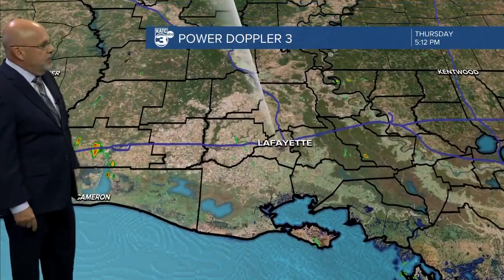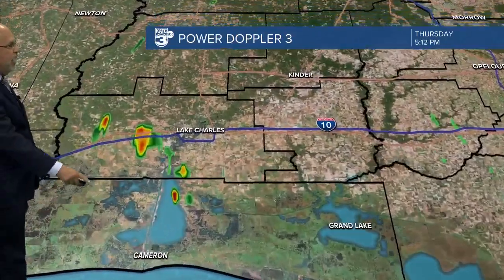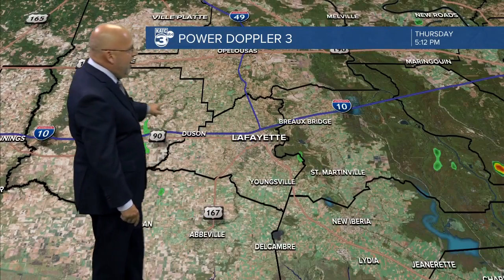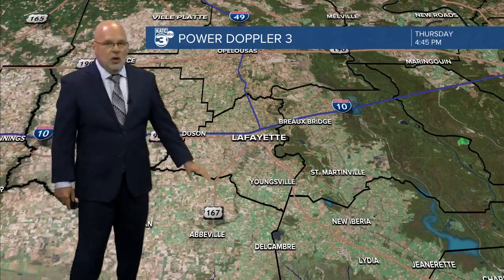And locally in Louisiana, as expected, rain chances are down. We have 1 or 2 isolated showers over in Calcasieu, Cameron Parish by Sulphur, and then a couple of other sprinkles showing up, very light showers in Acadia Parish, moving into Lafayette Parish. So rain chances are down in the 5 to 10% range.